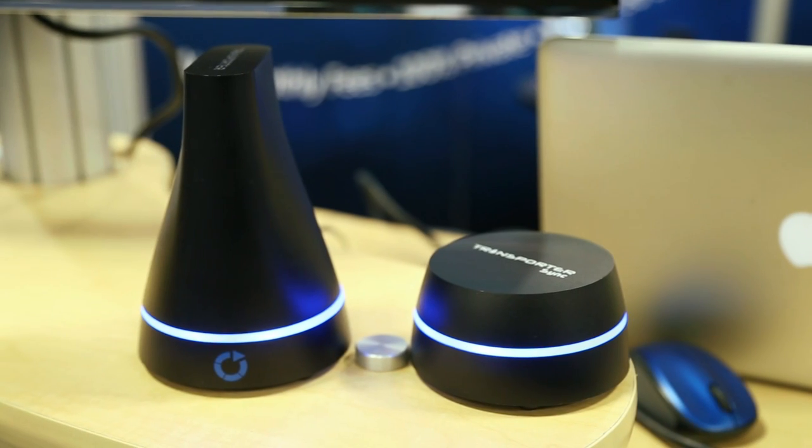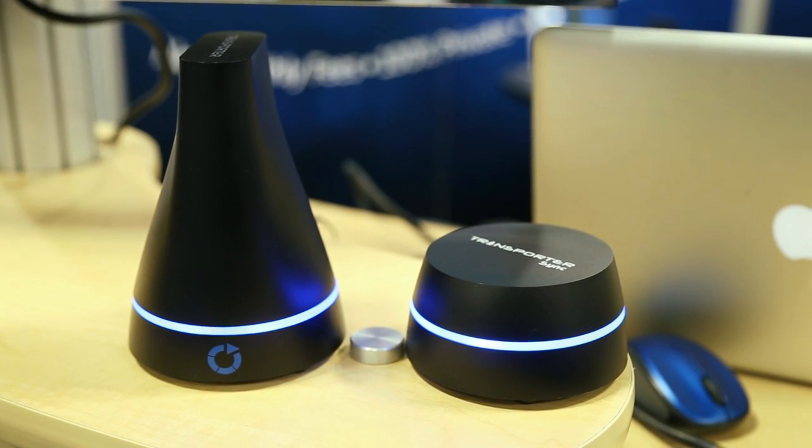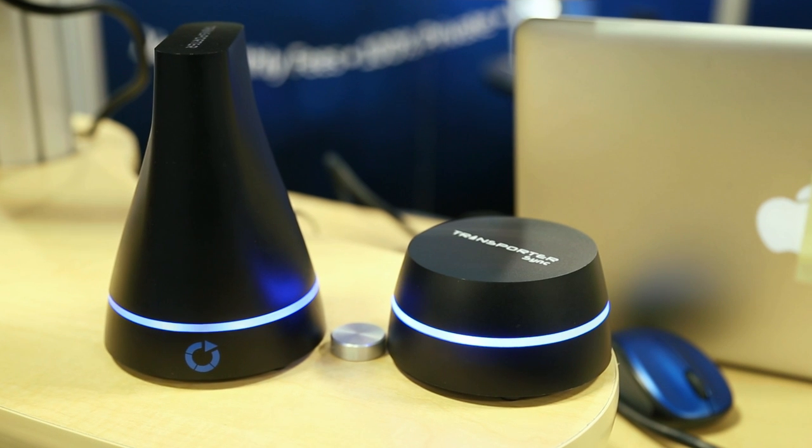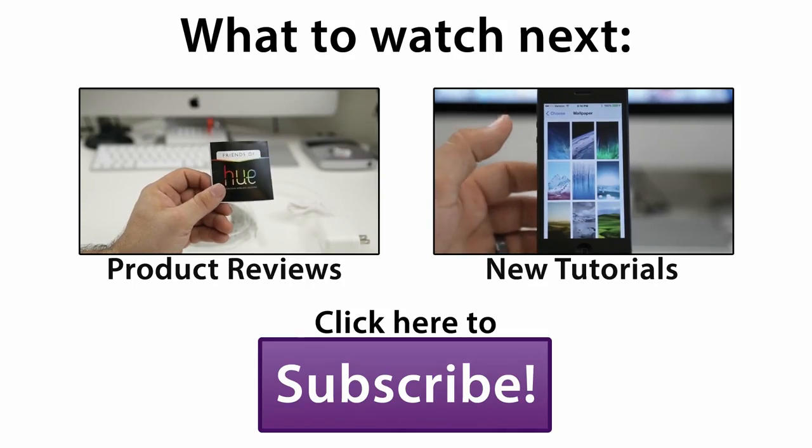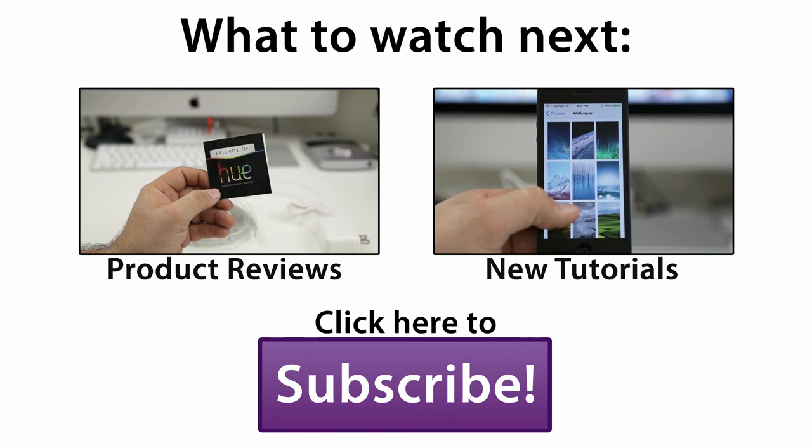Well, that is awesome. So go ahead and check it out, everybody. It's Transporter, and then we have the Transporter Sync. Get your own cloud service, basically, right in your office or bedroom, living room, wherever you keep your wireless or wired router, I guess. So thank you very much for talking to us about this. It's a very interesting product, and I look forward to checking it out in the future. Right on. Hope you do. Thank you.